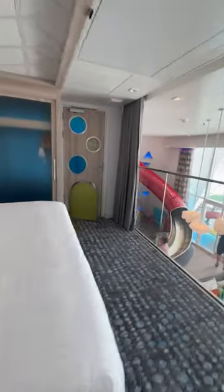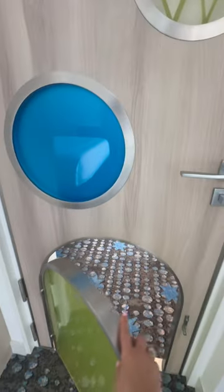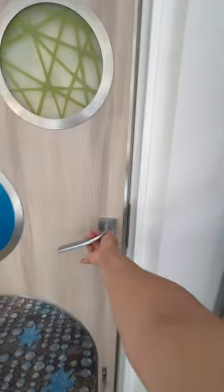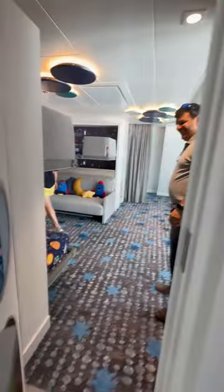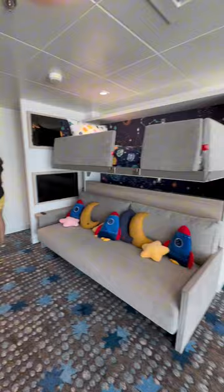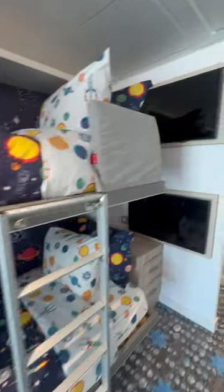This is a great suite to book if you're traveling with the whole family. And by whole family, I mean mom, dad, cousins, grandma, grandpa. There's space for everybody. We're about to head into the kids area right now. This is going to be the kids bedroom. You'll see that there's bunk beds on the left and a couch and another bunk bed on the right. Double TVs right there. And as we go through this doorway, we're walking into the bathroom area.